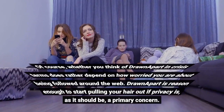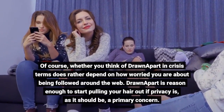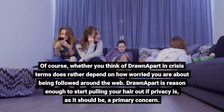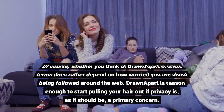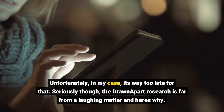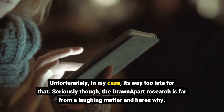Of course, whether you think of DrawnApart in crisis terms does rather depend on how worried you are about being followed around the web. DrawnApart is reason enough to start pulling your hair out if privacy is, as it should be, a primary concern. Unfortunately, in my case, it's way too late for that. Seriously though, the DrawnApart research is far from a laughing matter, and here's why.